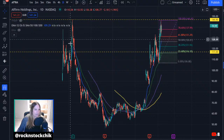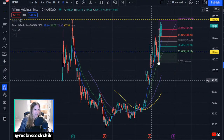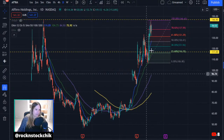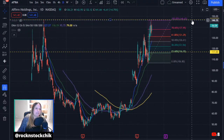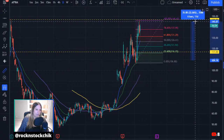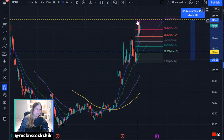So when it IPO'd, it went up, fired back down, huge move back up. So kind of like people didn't know where to take this price. And so we just bounced off the all-time high. And that was a pretty big move to get there. So that was like a 34% move to get to that all-time high in just a few days.